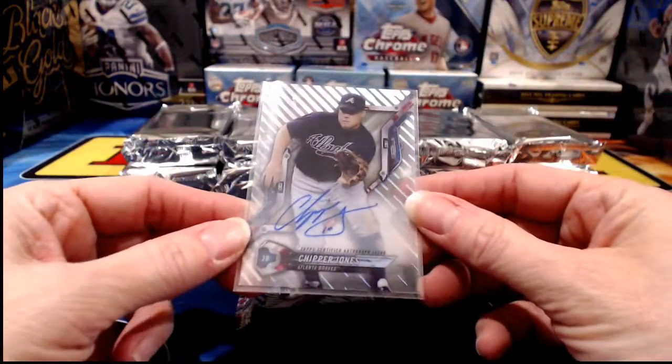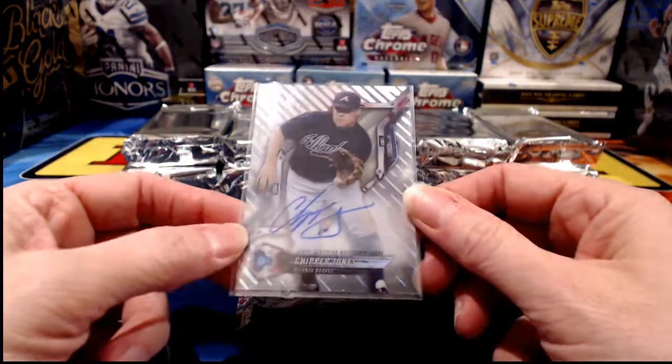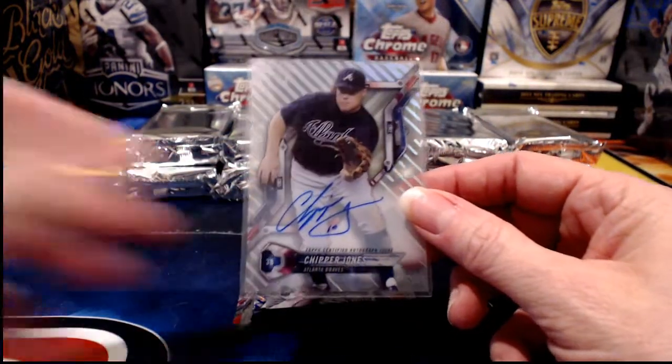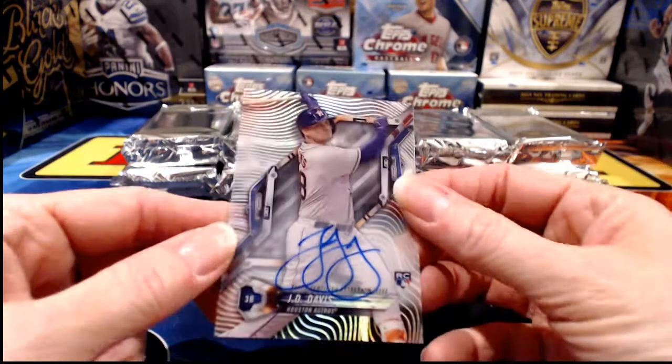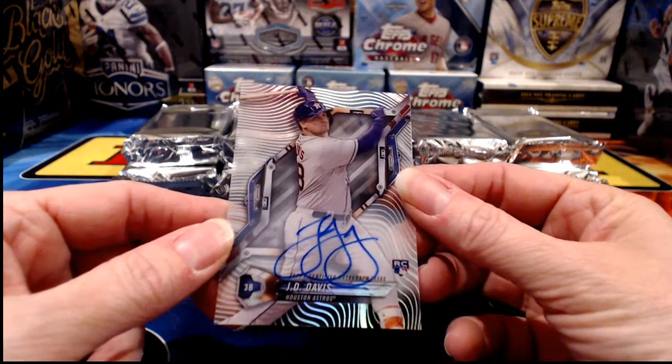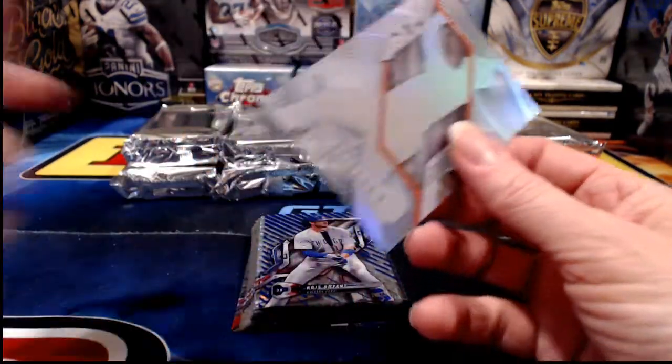First autograph out of this box is Chipper Jones. Are you kidding me? The Atlanta Braves hit Chipper Jones. We already hit the nice Thome for the Indians. Now we hit Chipper for the Braves. And here comes J.D. Davis autograph for the Houston Astros as well.